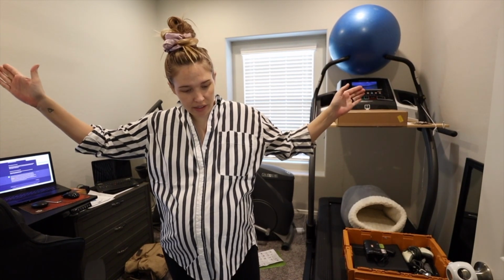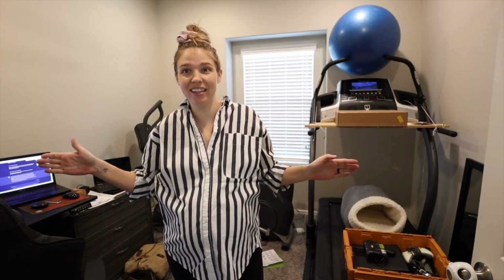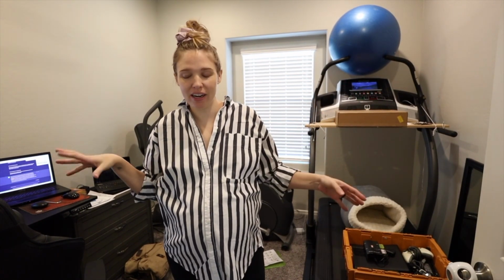All right, we are officially in the office gym area. Can you guys hear the freaking landscapers? I swear, every time I turn this camera on, they're right up by the house. We live in a community where nobody really takes care of their own yards. The HOA pays for landscapers to come by, so I have no control over when they show up.